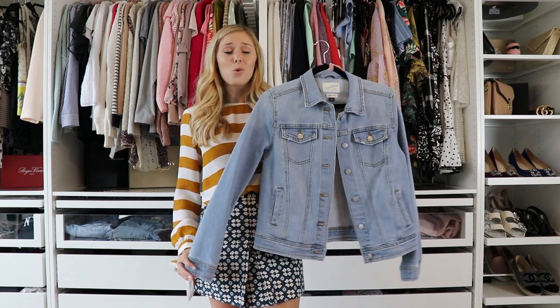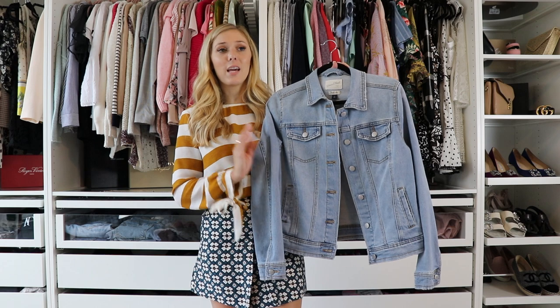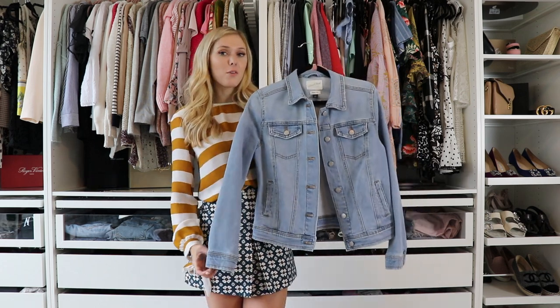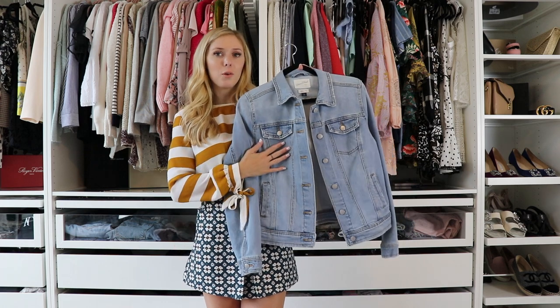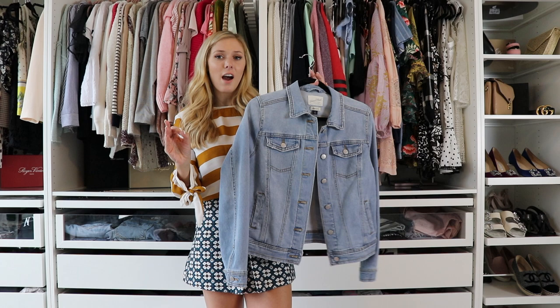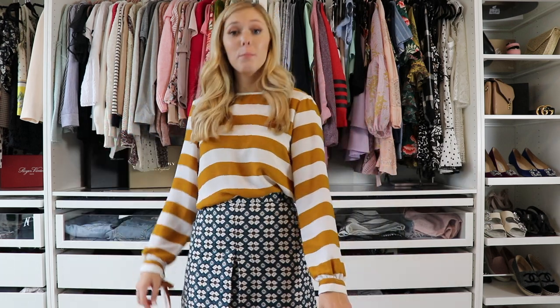But this was like $27. I got it at Target. I definitely wouldn't spend anything over $50 on a jean jacket, especially if you're somebody like me who doesn't really wear this style very often. But I do think it is a great thing to have in your wardrobe to pull out just whenever you might need it. Moving on to tops.